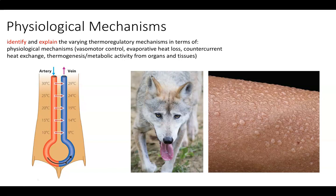Other processes include sweating and panting, like in this picture of the dog and sweating on the skin. Panting increases the surface area of the tongue when it sticks it out, where moisture can evaporate from the tongue. The tongue is highly vascularized, and when that moisture evaporates, it takes heat out of the blood, off the body, into the outside environment. Dogs pant really quickly because they are also getting rid of heat in their bronchioles and respiratory surfaces through the same process.